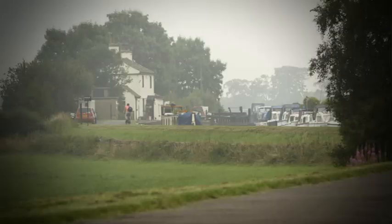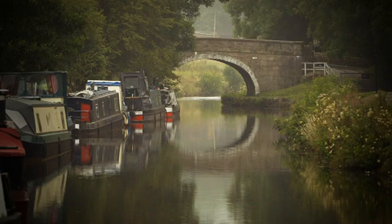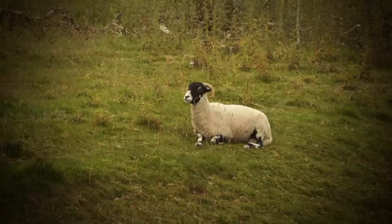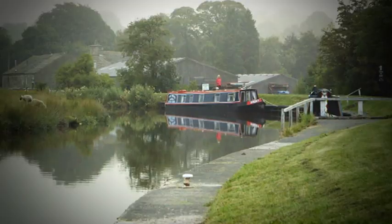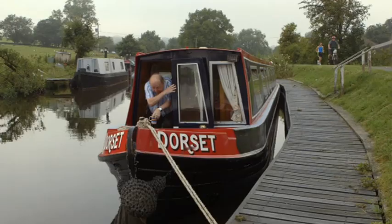I'm near Foulridge in Lancashire, up in the Pennines, and I'm nearly halfway through the 127-mile journey from Leeds to Liverpool along the canal. You have to be sociable on a canal. It's time to make myself respectable and head out to meet the neighbours.